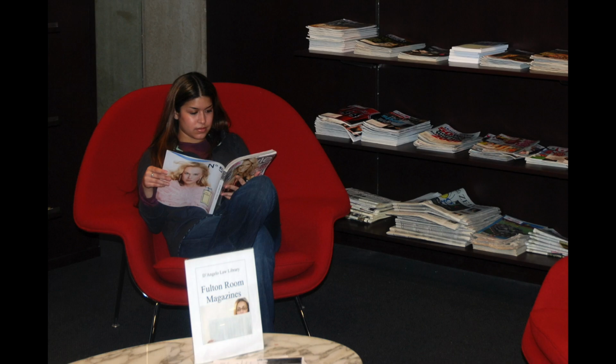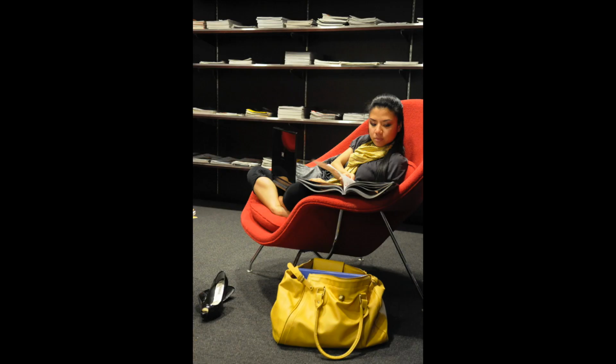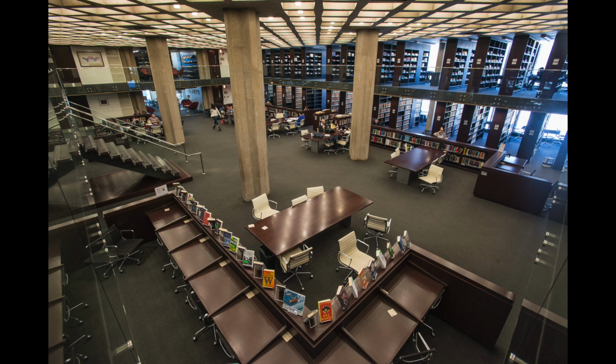Being a runner, I particularly like coming here from time to time to relax and leaf through the issues of Runner's World magazine that we store here. Of course, relaxing is made that much easier by the room's comfy red chairs, which, by the way, were designed by the same man who designed this building, Eero Saarinen, the architect famous for creating the St. Louis Arch.